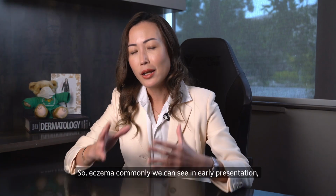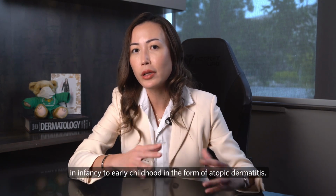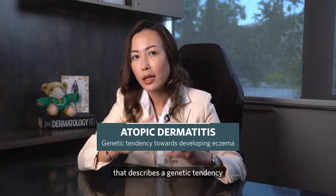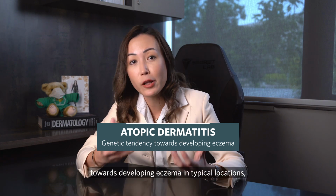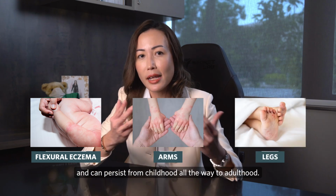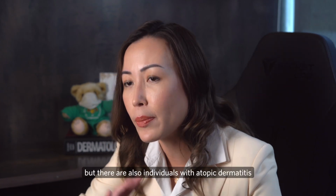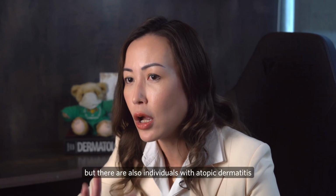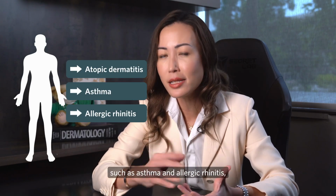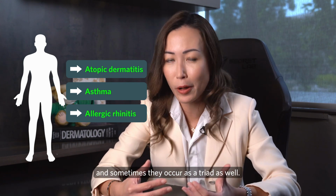Let's talk about eczema. Commonly we can see early presentation in infancy to early childhood in the form of atopic dermatitis. Atopic dermatitis is a term that describes a genetic tendency towards developing eczema in typical locations such as the flexures of the arms and legs, and can persist from childhood all the way to adulthood. Of course, the severity varies, but there are also individuals with atopic dermatitis who have other atopic diseases coexisting at the same time, such as asthma and allergic rhinitis, and sometimes they occur as a triad as well.